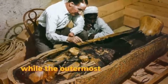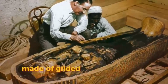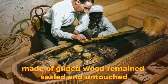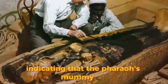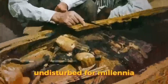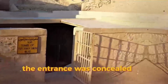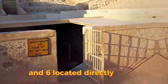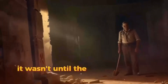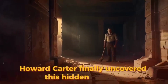While the outermost shrine was breached twice in antiquity, the second shrine, made of gilded wood, remained sealed and untouched. This shrine bore the necropolis seal, indicating that the pharaoh's mummy lay undisturbed for millennia. But why was King Tut's tomb hidden for so long? The entrance was concealed by debris from the tombs of Ramesses V and VI, located directly above. It wasn't until the early 1920s that archaeologist Howard Carter finally uncovered this hidden treasure.